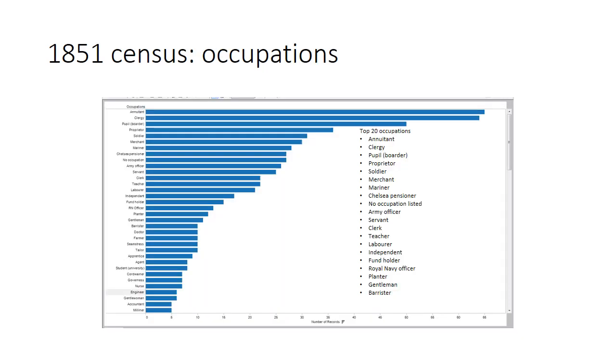This slide shows the top 20 occupations of a random 800 people that I analysed. Most are from middle class and professional occupations such as clergy, military personnel, boarding school pupils, landholders, people of independent means, but amongst these are also servants and labourers.